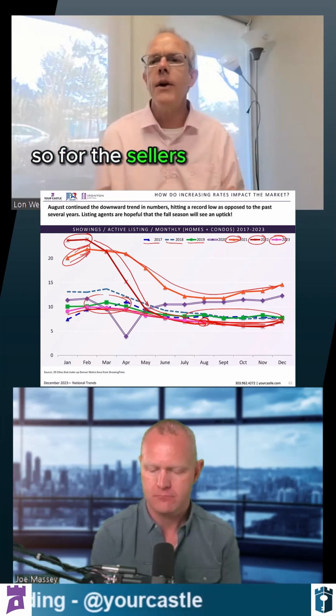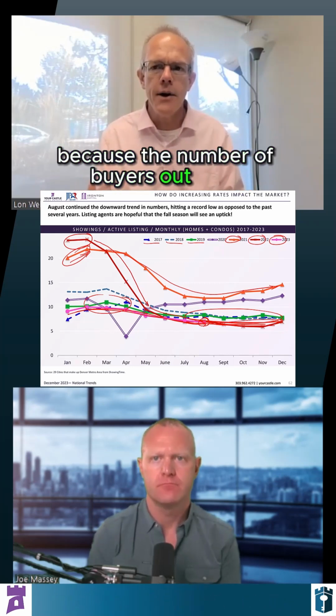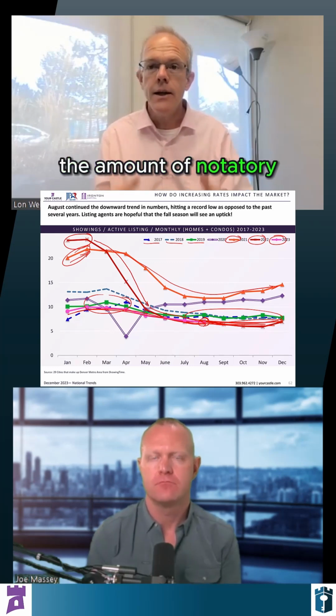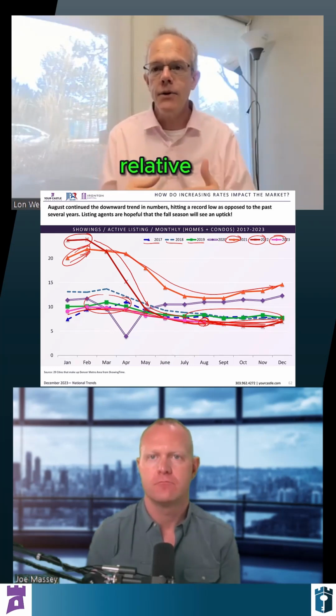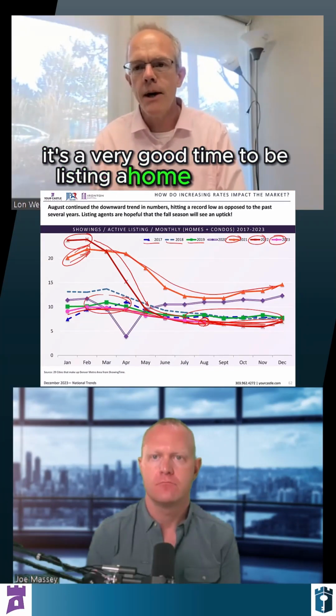So for the sellers out there in the market, this is a good time to list a home because the number of buyers out there relative to the amount of inventory is exactly in balance relative to what we historically saw before COVID. It's a very good time to be listing a home right now.